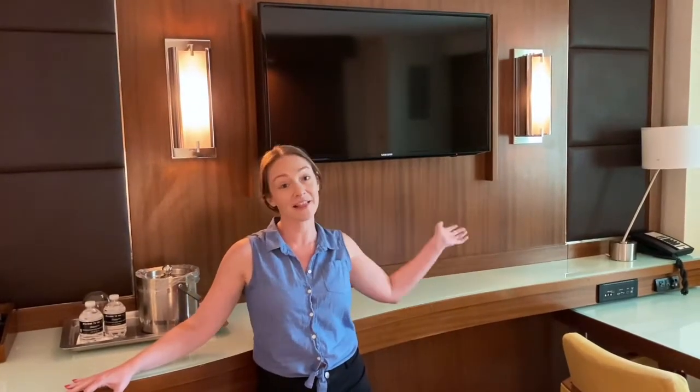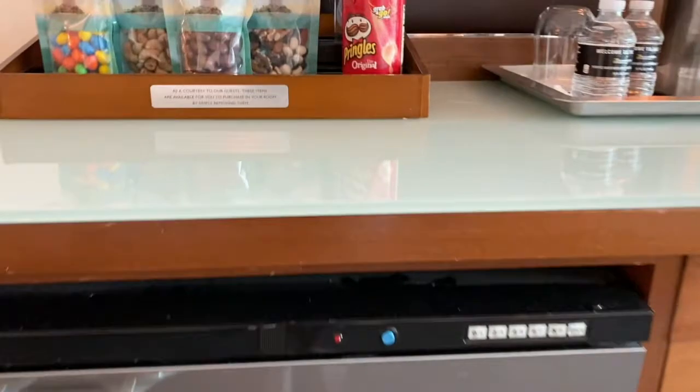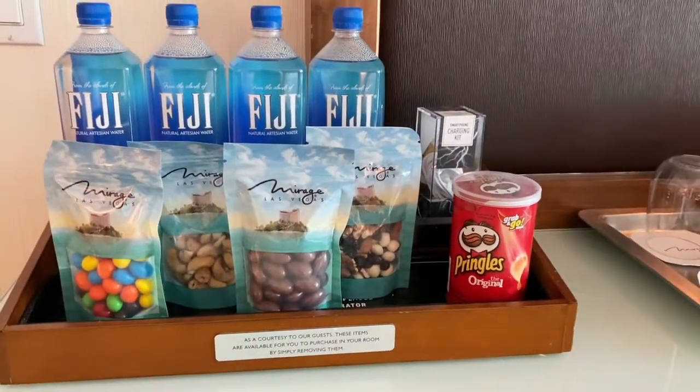Now across from the beds is the bar where you have a television, a mini bar that is sensor sensitive, so be careful if you move everything because you will get charged, along with some snacks that are not complimentary. And then we have a desk, but you know we're not here to do work. It's all about the fun and games of Vegas.